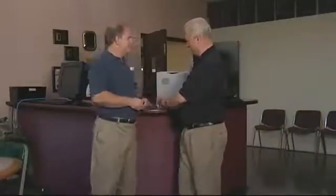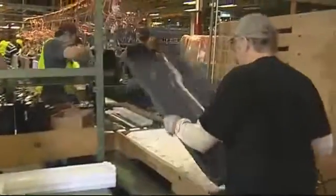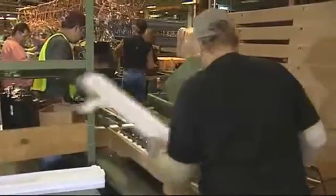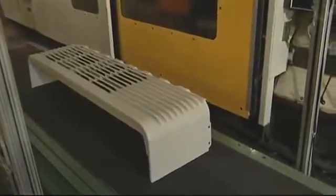Okay, I've got your safety gear here. Excellent. Let's get rolling. Here we go. So this is where the birth of a PTAC occurs, huh? That's right. This is the beginning of the assembly line where we build our packaged terminal air conditioners. Our competitive advantage is the fact that we do assemble this product in the United States. We can build any style a customer wants, short lead times, anything you want. Well, hey, let's take a look at the line.